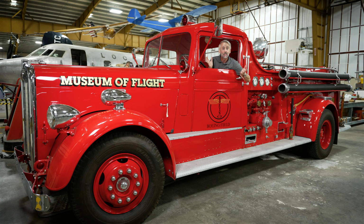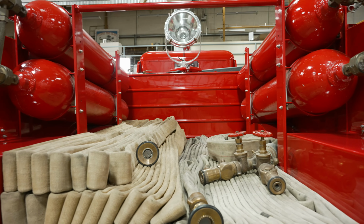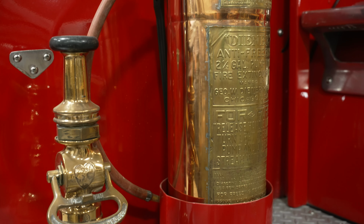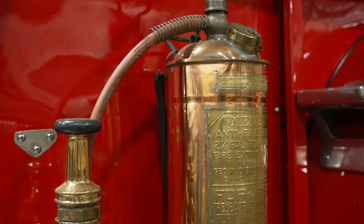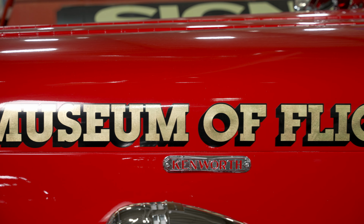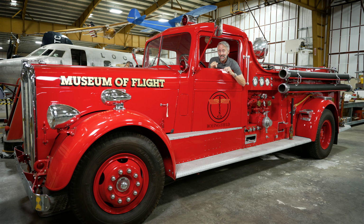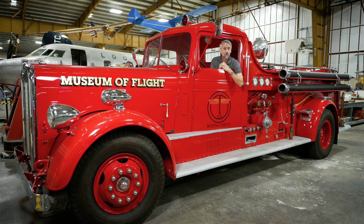Look at this thing. It's amazing. This was top of the line in 1942, and this guy served a really long time at Boeing Field until we got a hold of it and restored it. But you know what it does is it makes me wonder, how has the technology changed from 1942 to today? I think we need to go down to Boeing Field and hang out with the ARFFs. No, not dogs. The aircraft rescue firefighters that work there. But first.